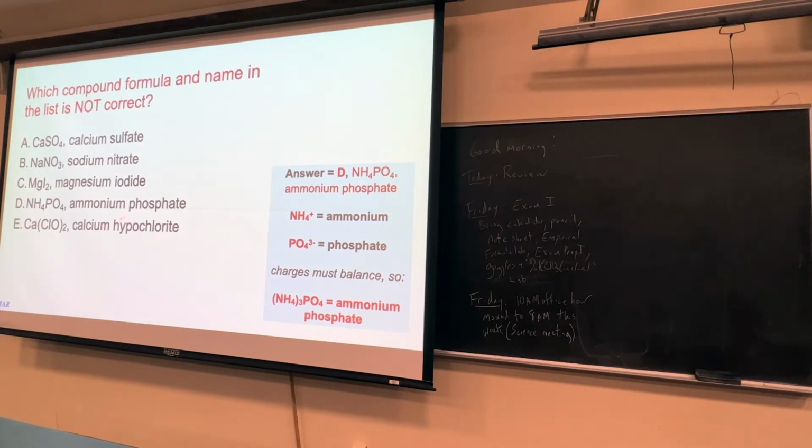Calcium +2, hypochlorite is -1, so there's 2 of them. Good to go there. Any questions?